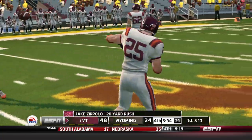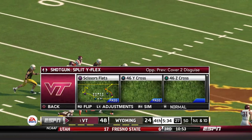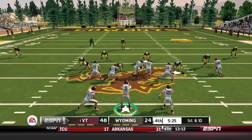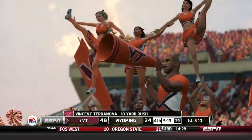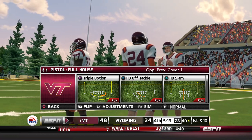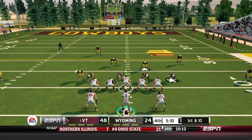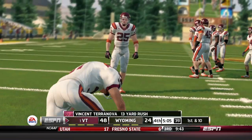Makes it out to about the 50. If you can consistently run effectively like this, it'll force the defense to pay more attention to the run, and that creates chances in the play-action passing game. Makes it out to about the 40. That makes it first and 10. From the 40-yard line, it's first down. Tackle at about the 27-yard line.